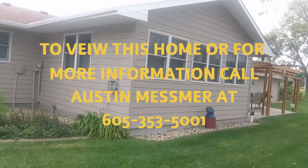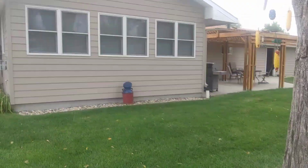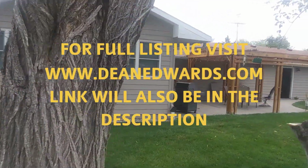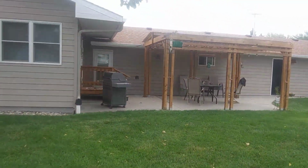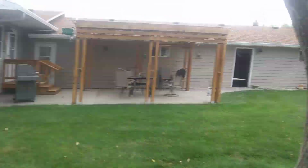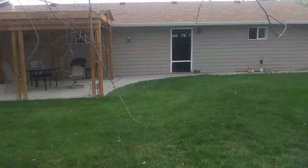This is an absolutely beautiful home. Again, five bedroom, two bathroom, ranch style home. It's got the great big deck, the patio on the back here. An all around really, really nice home here in Washington Springs. Again, this house sells on Saturday, September 9th at 11 o'clock. So make sure you guys come out and check the home out.